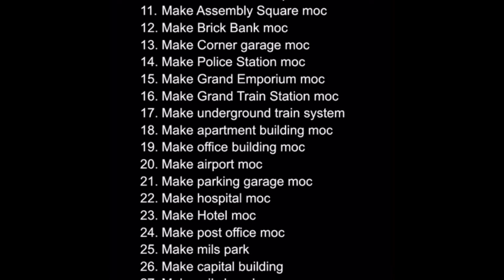The next thing that I would want to build is an apartment building mock. Some people might be wondering why I can't just use a set. Lego makes a lot of apartment buildings and sets, even if it has a business on the first floor. It's because there are a lot of people in towns, and those sets usually only come with 1 apartment, maybe 2 at max. And I need a lot of apartments, 10, 20 maybe.